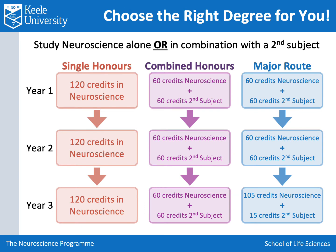So this shows the course in a nutshell really, and explains the different routes through it. So most of this talk really is centred on the single honours course. So that's where you just study neuroscience in all 3 years. There's a different route, which we call combined honours, where you split your study 50-50 with another subject. So 50% neuroscience, 50% the other subject. The other subjects can be things like psychology, biochemistry, but check the prospectus for all the different subjects you can do. And then finally, there's a kind of combination, a middle ground, which we call the major route, where you start off on the combined course, but in your final year, you specialise in neuroscience.